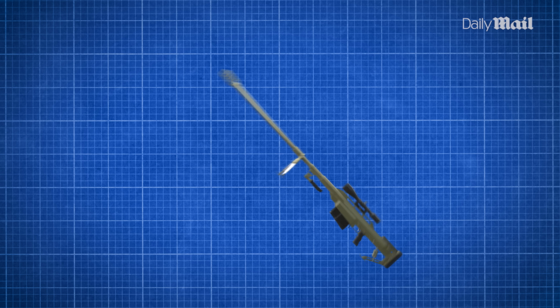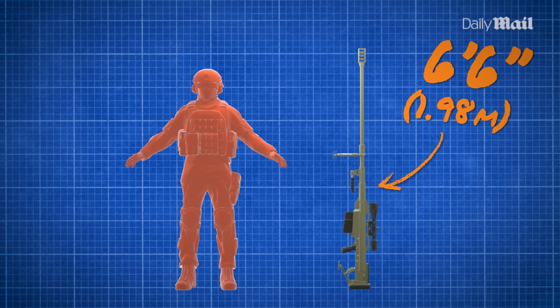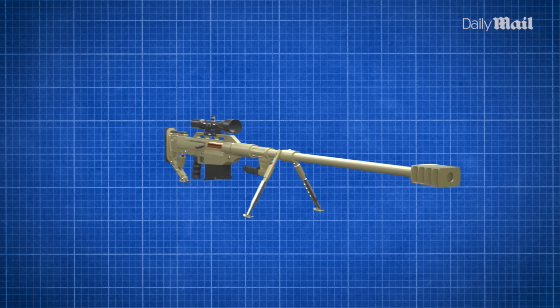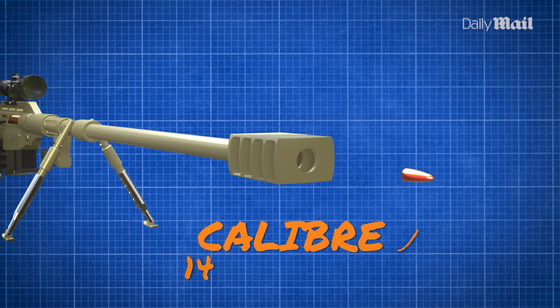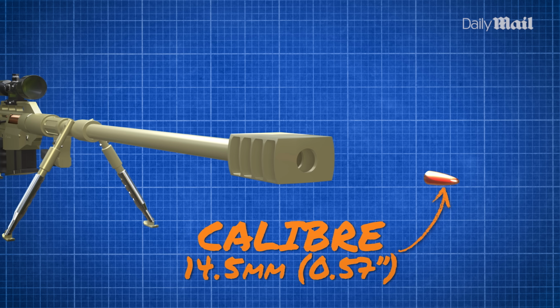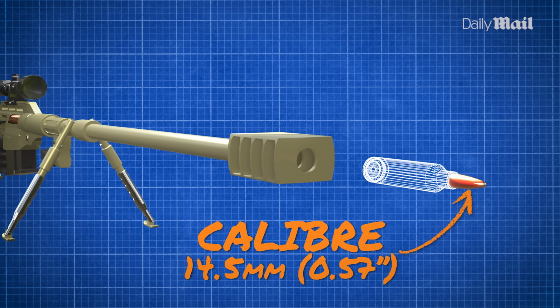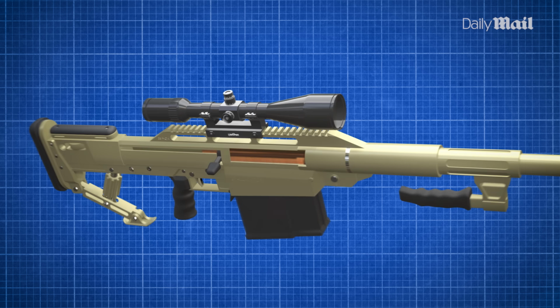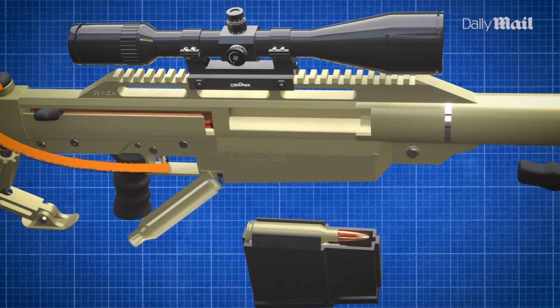At 6 foot 6 inches without a silencer, it is bound to be taller than the person shooting it. It weighs almost 30 kilos, that's 66 pounds, and it fires a 14.5 by 114 millimeter .57 caliber round that was originally used in Soviet heavy machine guns. It's fed by a box magazine, and it has a bolt action, which makes it more accurate.